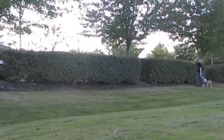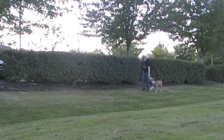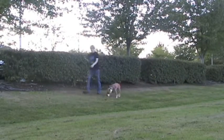Keep in mind that we want to reward where we would like our dog to be. So here I want her beside me, so I'm going to dispense treats from beside my leg.